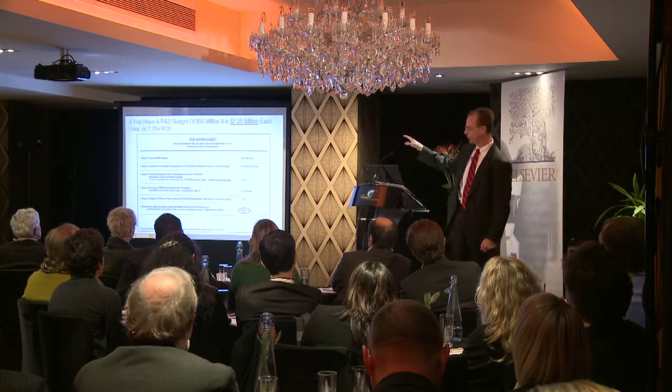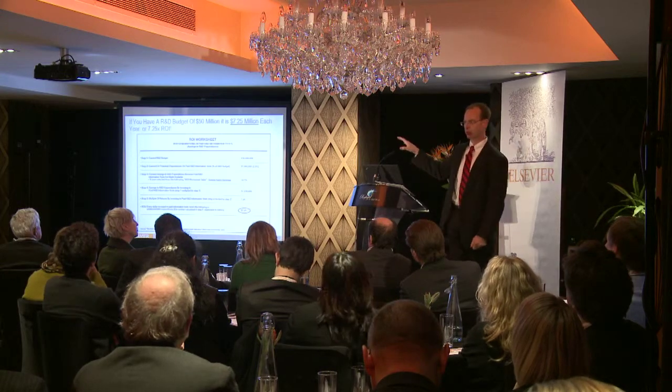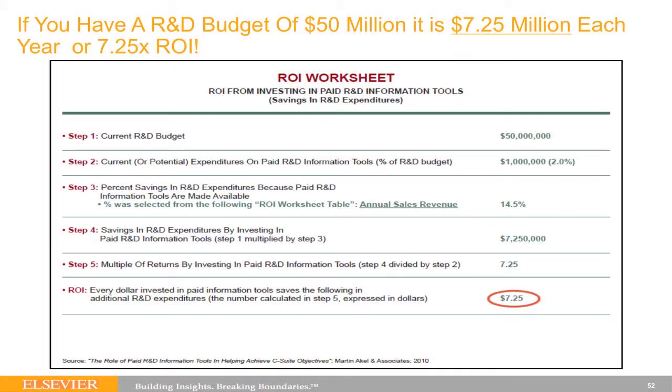We created a worksheet. I'm going to show you an example of a company here where it was done. And you can customize this for you. We have a tool to help you do this. So take an example of a company that has an R&D budget of $50 million. And that company spends about $1 million on information tools.